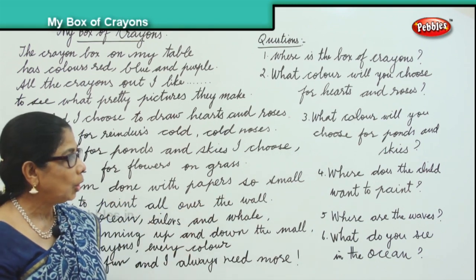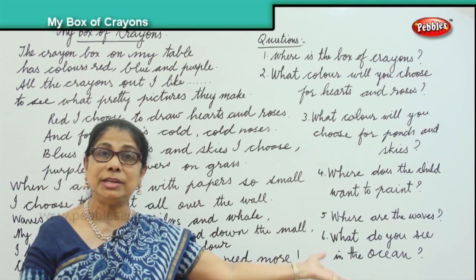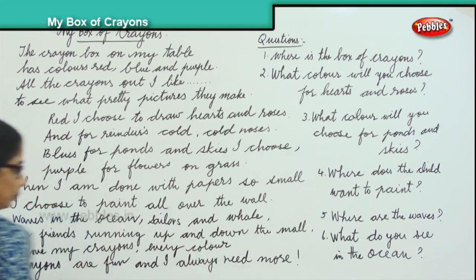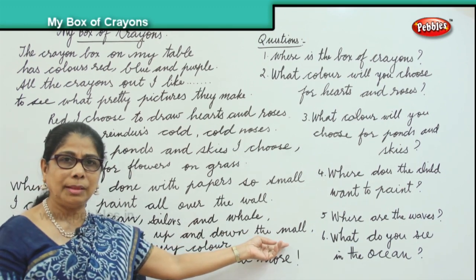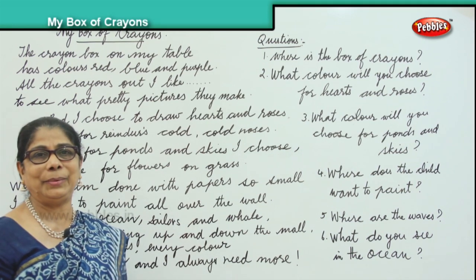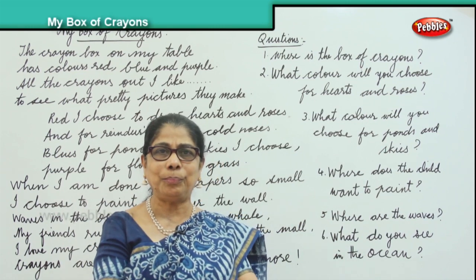Where are the waves? The waves are in the ocean. What do you see in the ocean? You see the sailors and the whale in the ocean. Now, what are the friends doing? Friends are running up and down the mall. Now, what gives you fun time? Your crayon, a box of crayon, gives you fun time. So now you learned to find the answers from a poem.